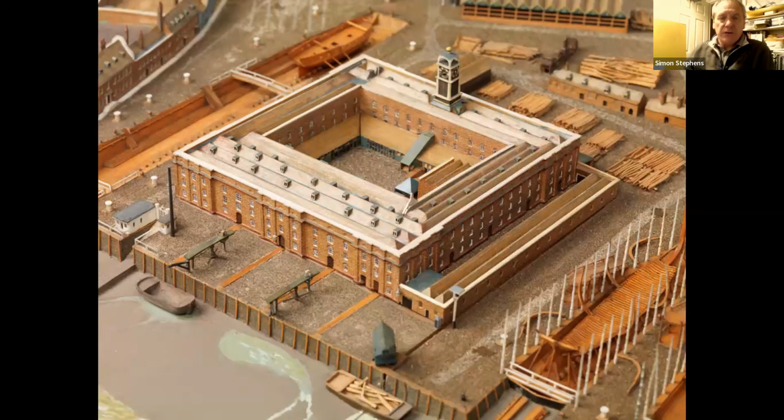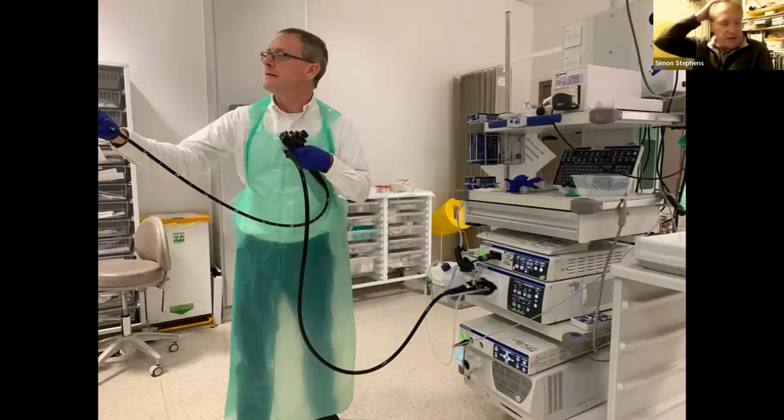So you could actually, with someone talking you through this, learn the process of shipbuilding in the 18th century. They're incredibly important models. And the model we have of Chatham Dockyard is currently on display at the dockyard itself.